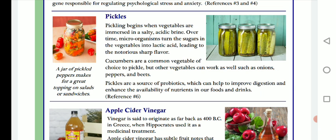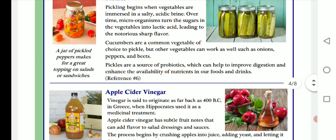Cucumbers are common vegetables of choice to pickle, but other vegetables can also work, such as onions, peppers, and beets. And pickles are a source of probiotics, which can help to improve digestion as well as enhance availability of nutrients in our food as well as drink.